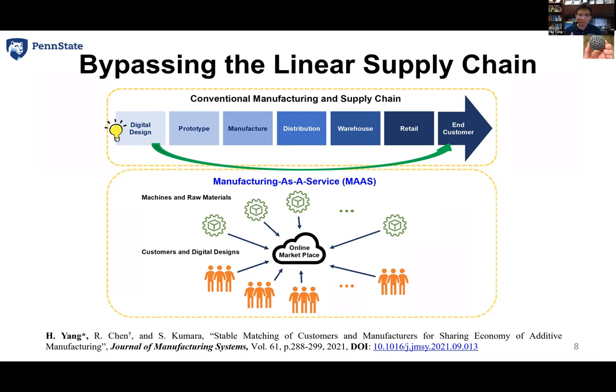But additive manufacturing gives you the flexibility to bypass the traditional linear supply chain. If you have a design idea, you can submit the CAD model and get it printed somewhere with a supplier. And then it will get mailed back to the end customer. Okay, so this is another paradigm. We call it manufacturing as a service, or MaaS. As you can see, this becomes a two-sided market. You have additive manufacturing providers, and you also have customers. So customers with a design can come to the online marketplace and the provider just mails the part back.